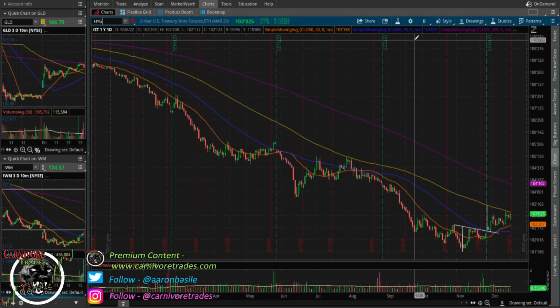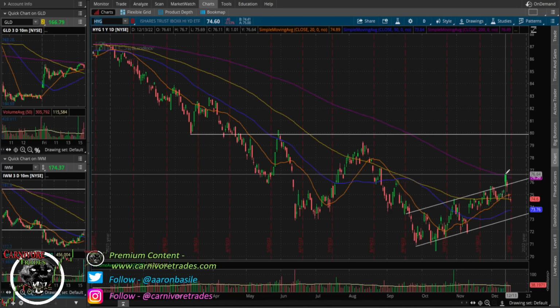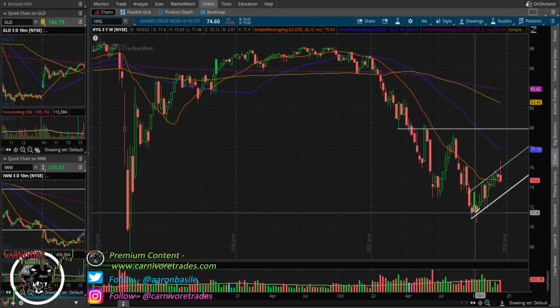High yield debt, though. I haven't talked about this in a while. High yield debt has moved off the lows with everything else. HYG here, getting rejected at that 200 moving average like a lot of other things, and now still back inside of this channel. Take a look at the weekly.